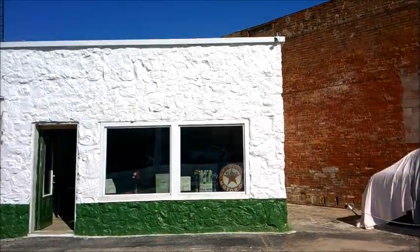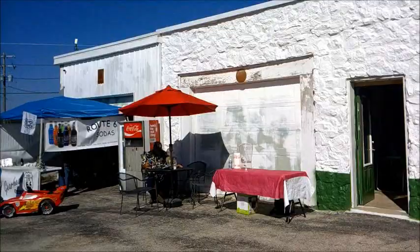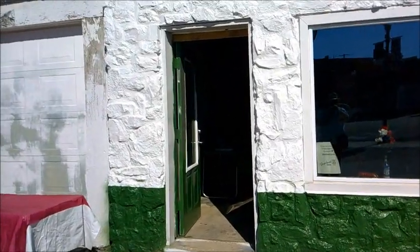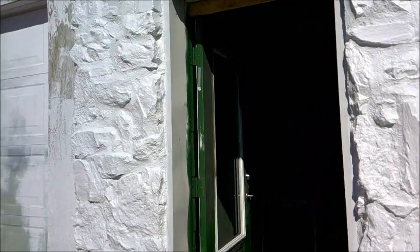Okay, this green stripe down here, he just painted that a couple of weeks ago. And I follow him on Facebook. Aaron Perry is his name, here in Galena, Kansas. He just put a new door on. It still needs a little bit of work. But we're going to go inside and take a look around.